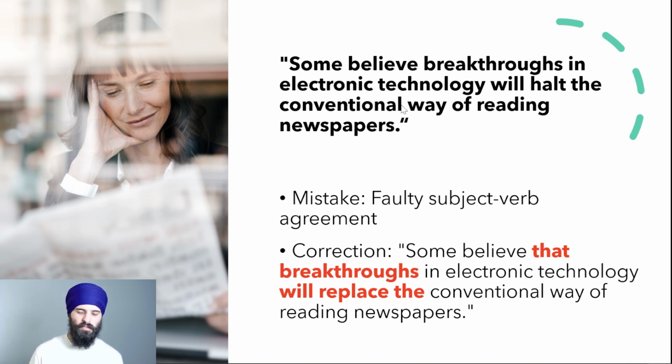All right. So next thing. "Some believe breakthroughs in electronic technology will halt the conventional ways of reading newspapers." Again, it's subject-verb agreement that doesn't make sense. It should be "some believe that breakthroughs," because there should be a that between believe and breakthroughs. And "electronic technology will replace," not "will halt the conventional." The way the word halt is used here, it's incorrect. It should be replace. That's the correct way to use the right words.